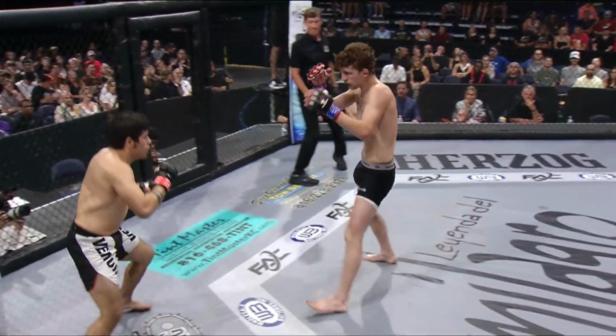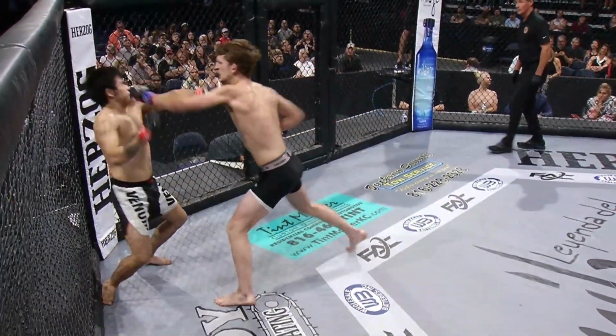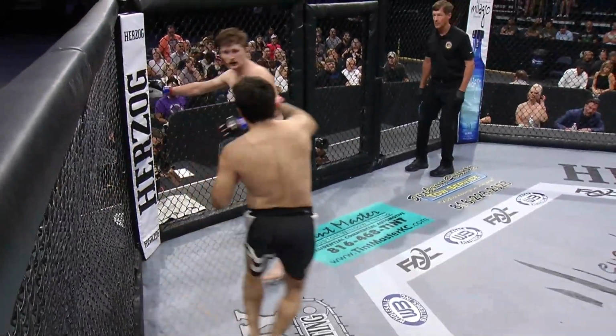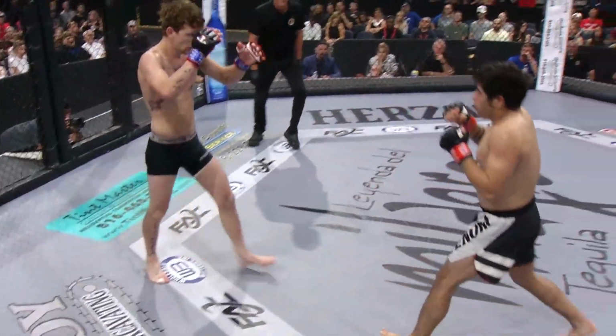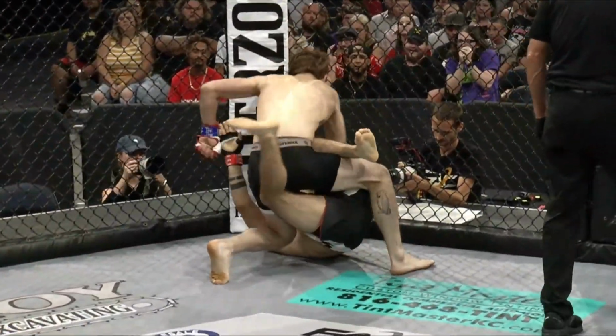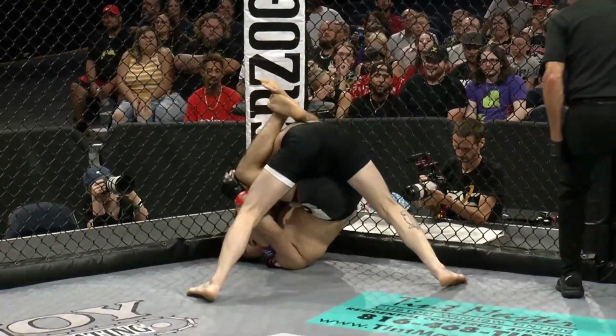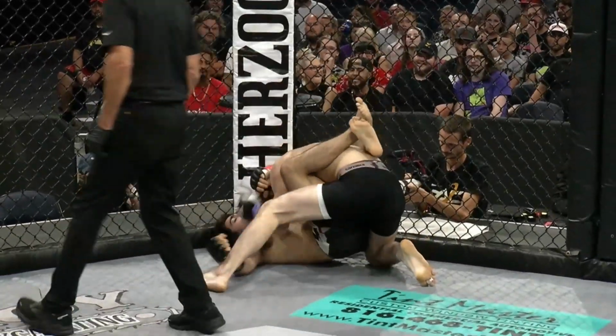Here in the replay, we see the subtle feints from Wheeler there. Big hooks being thrown. Uppercut lands for Wheeler. Little teep, using rangy weapons as the taller fighter. Overhand glances the chin of Wheeler, and then here we see the ground and pound where he's able to get this posture.